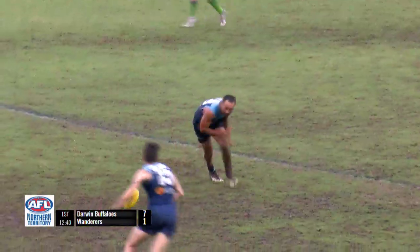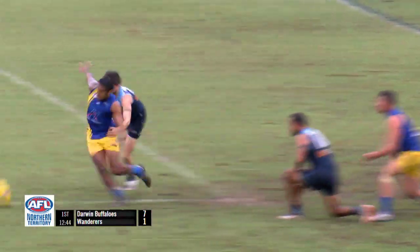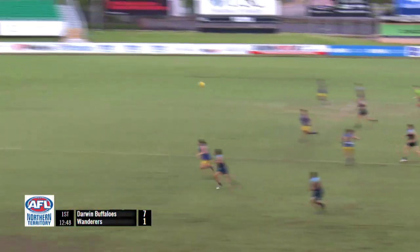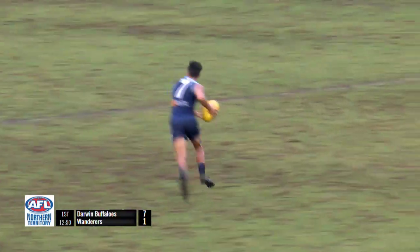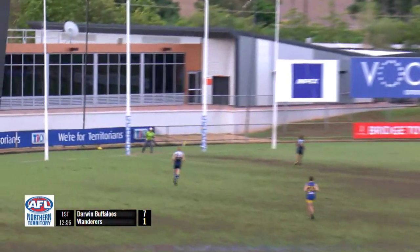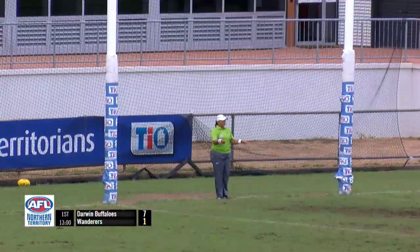So we're at centre half back already, although dropped mark down there. Jalen Clark in support, could have been holding the pill. Umpire says play on. Here's Clark, does well, works to front position. Looks for Eldridge. Eldridge does well. He's got time and space. Kick on the way is a good one. Buffs get their second. Far too easy from the Buffaloes there.